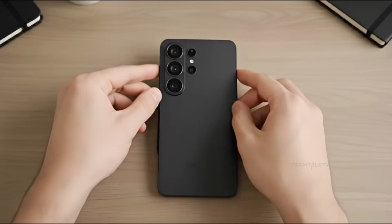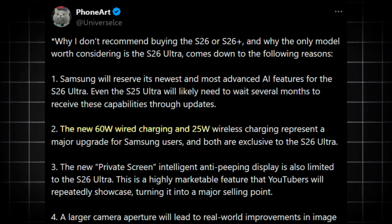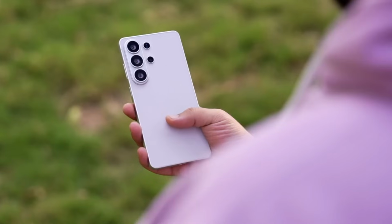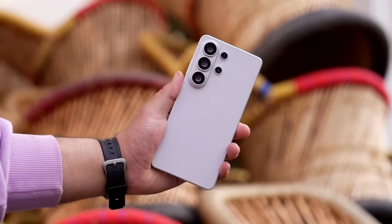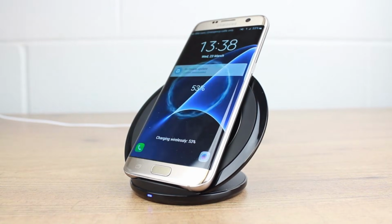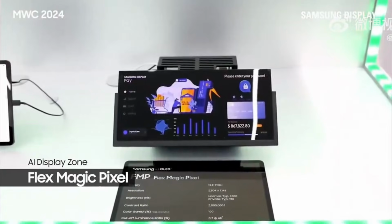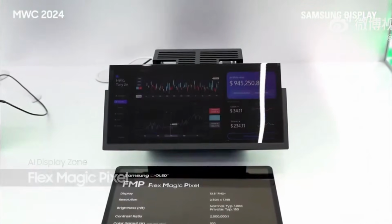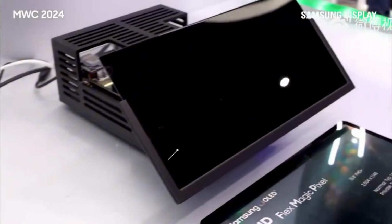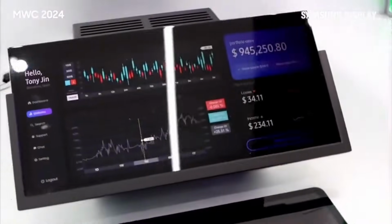Charging speeds are another big difference. The S26 Ultra is set to support 60W wired charging and 25W Qi 2 wireless charging, while the S26 and S26 Plus stay stuck on the older, slower standards. If you're someone who charges multiple times a day, this upgrade is going to feel huge. Samsung is also preparing an intelligent privacy screen that automatically darkens the display for anyone looking from the side. It adjusts in real time and helps keep your content private. And yes, early leaks suggest it's exclusive to the S26 Ultra.